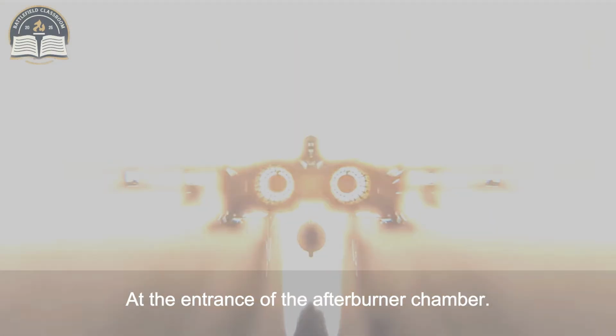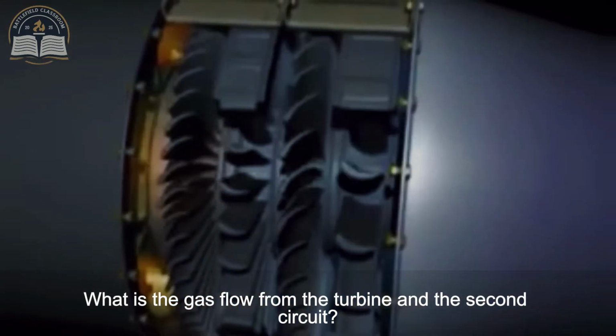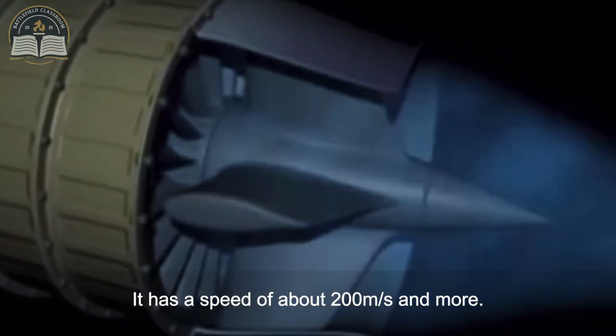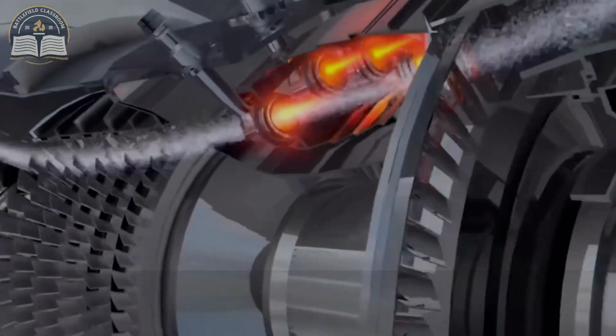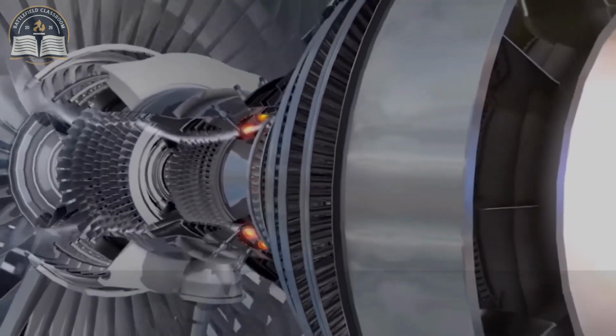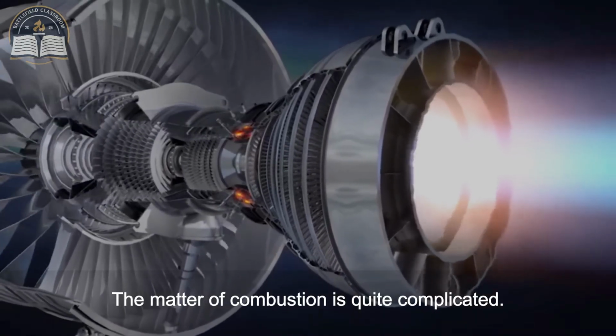At the entrance of the afterburner chamber there's plenty of it, but the main difficulty is that the gas flow from the turbine and the second circuit has a speed of about 200 meters per second and more. And the combustion speed of the fuel-air mixture in these temperature conditions is orders of magnitude slower. Therefore, the organization of the combustion process is quite complicated.